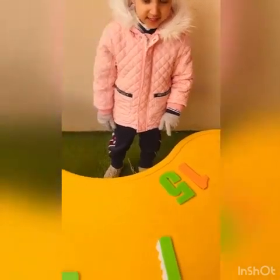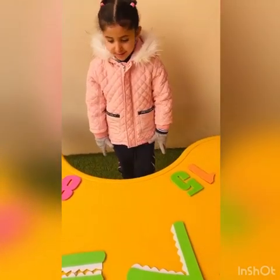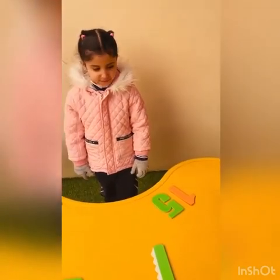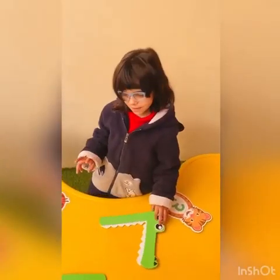So, Miral, what do you think? We have 2 numbers. What is this number? 15. And what about this one? 18. Okay, what do you think? Which one is the greater number? 15 or 8? Super. So show me by the alligator. Can you show me the sign? Yes, super good.